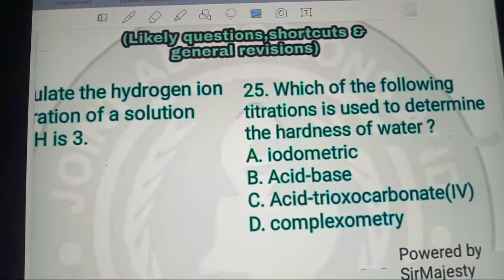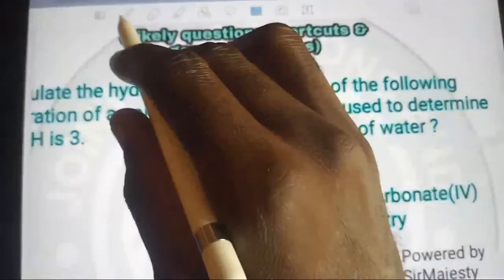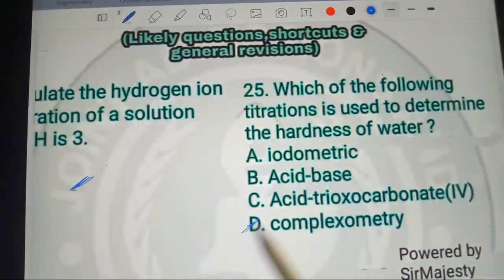You can use iodometric titration to know the concentration of chlorine in a given sample, like in a hypochlorite, that's your commercial bleach. Then acid-base titration has its own use, but you don't use it to know hardness of water because it doesn't concern calcium ion, neither does it concern magnesium. Neutralization is also not used. So the answer from my explanation is complexometric titration.